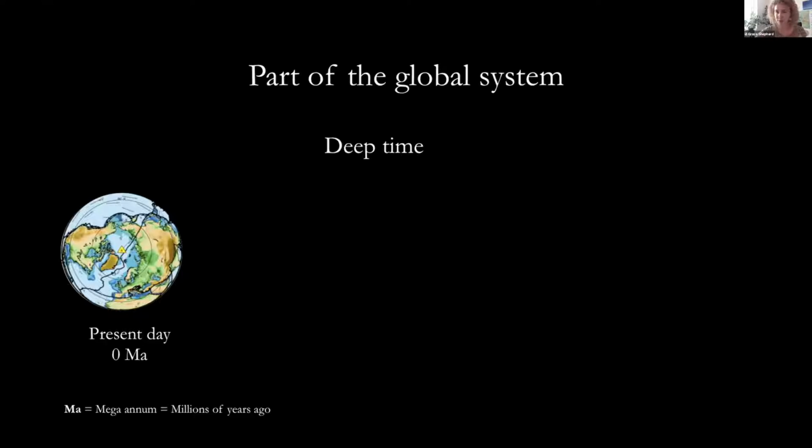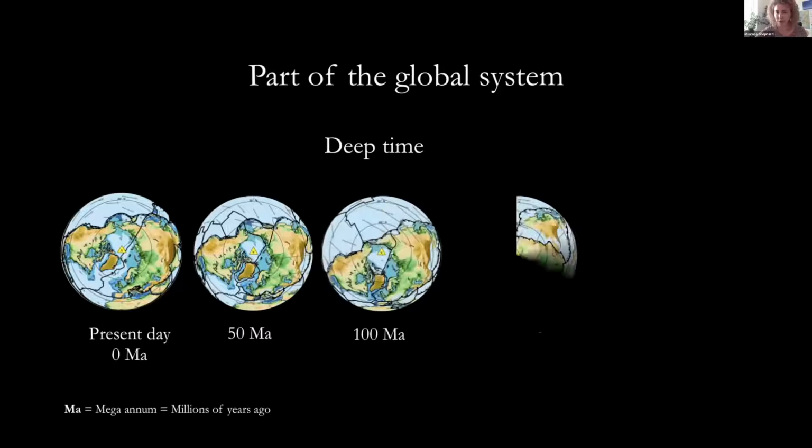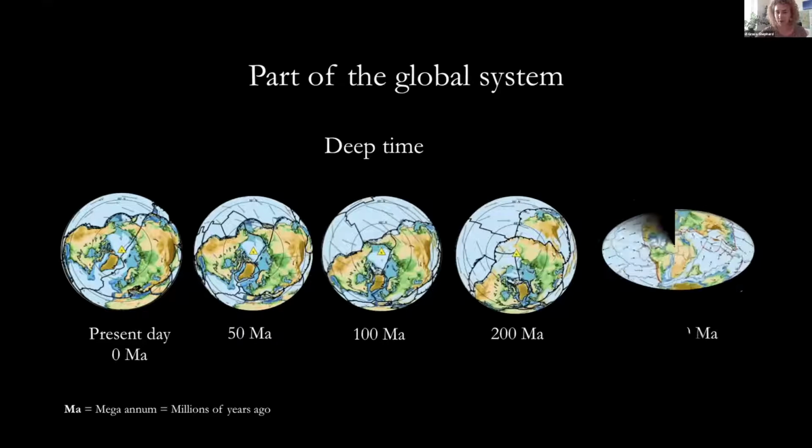So we can look at present day, of course. We can say, let's go back to 50 million years ago, to 100 million years ago, 200. So here's just an animation going back in time showing the motion of the tectonic plates. And just so we're on the same page, MA means millions of years ago. So yeah, already you can start to see that I'll talk a bit about Iceland, but also Iceland in its bigger global setting.